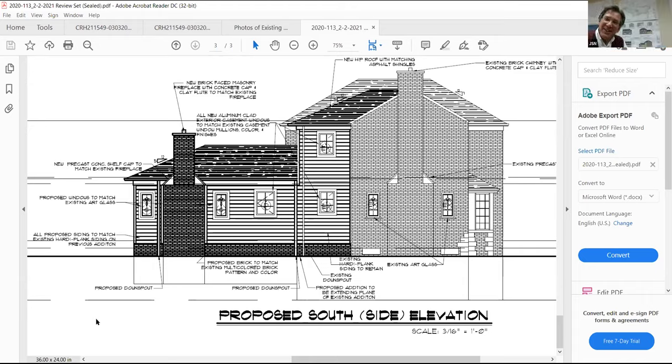But you understand one of our stipulations in the guidelines is to not create a false sense of history. So while I appreciate the formal gesture on the chimney especially and the detailing there, a brick that does not match would give a clear indication that this is not an original chimney. So I don't think it's a deal breaker, just one observation that I put to the rest of the commission as well. That's all I had, Chris.